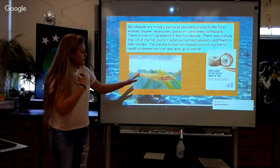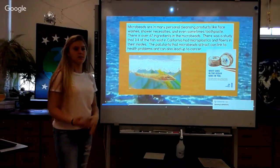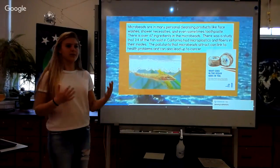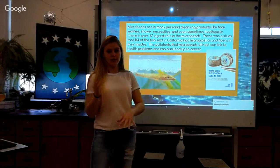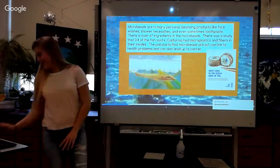This is a picture of a fish in water with microbeads all above it that are floating, because they're polluting its ocean. That is a form of diagram showing you what it could do. It's showing you that the microbeads end up in your own food. That's a picture of a plastic sushi.